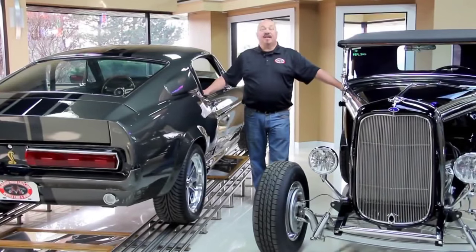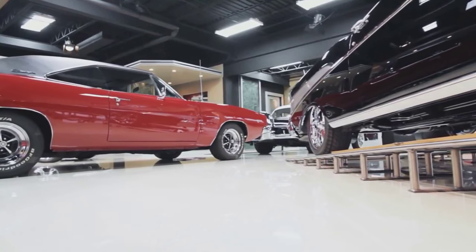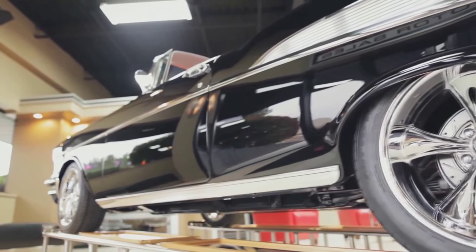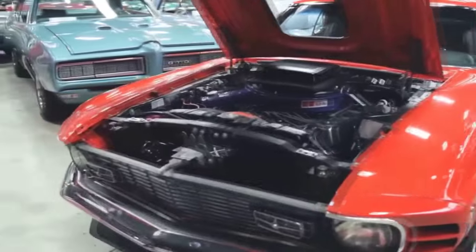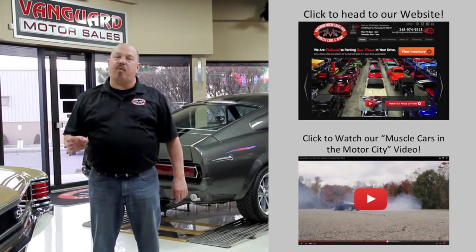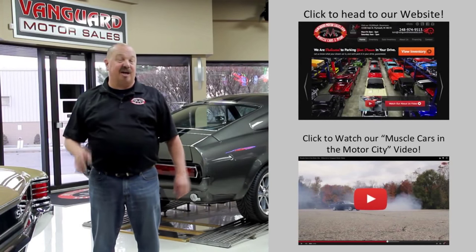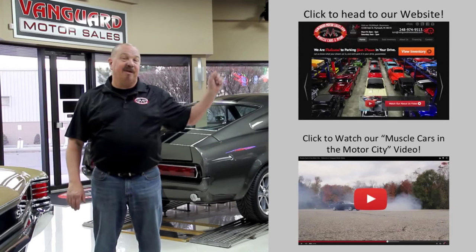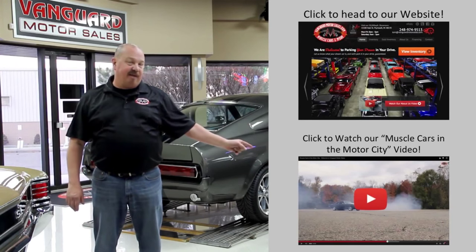We specialize in buying and selling high quality muscle cars and classics. We get in new cars every day, so our inventory is constantly changing. If you'd like to go check out our website right now, we've got over 150 cars in stock. Hit this button up top. If you'd like to watch an About Us video, hit this button down at the bottom.